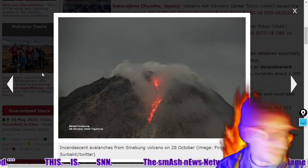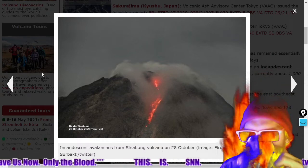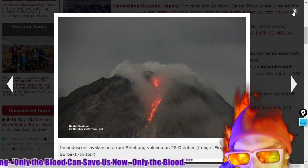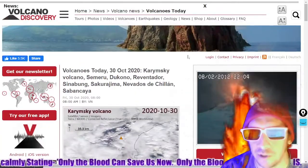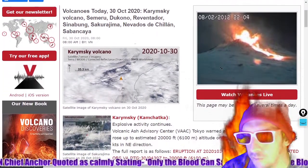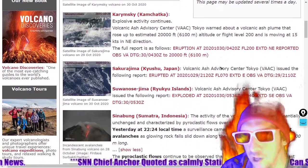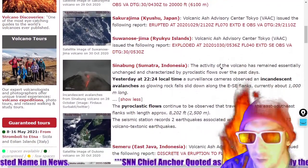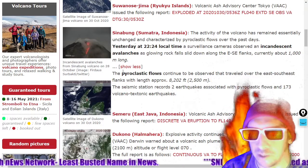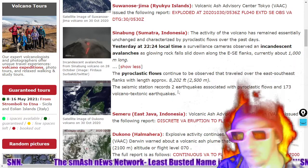Another thing that could save your bacon is not building a campsite at the foot of a volcano. Sinabung has been producing pyroclastic flows. Here are some lava flows, I think, and some pyroclastic flows perhaps happening. It's tough to tell in a still image. Looking at volcanodiscovery.com today: what's currently erupting? Well, Karymsky is erupting on the Kamchatka Peninsula, producing a 20,000-foot ash plume. Sakurajima, 7,000-foot ash plume. Suwanosejima, 4,000-foot ash plume. Sinabung, incandescent avalanches and pyroclastic flows, and it's pretty dangerous. Please do not attempt to pole vault Sinabung. You could become part of the lithosphere, and another part of you could become part of the atmosphere.